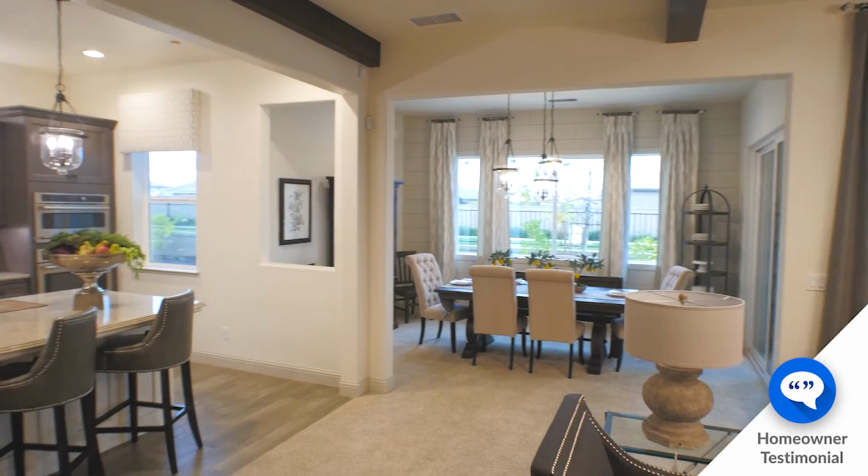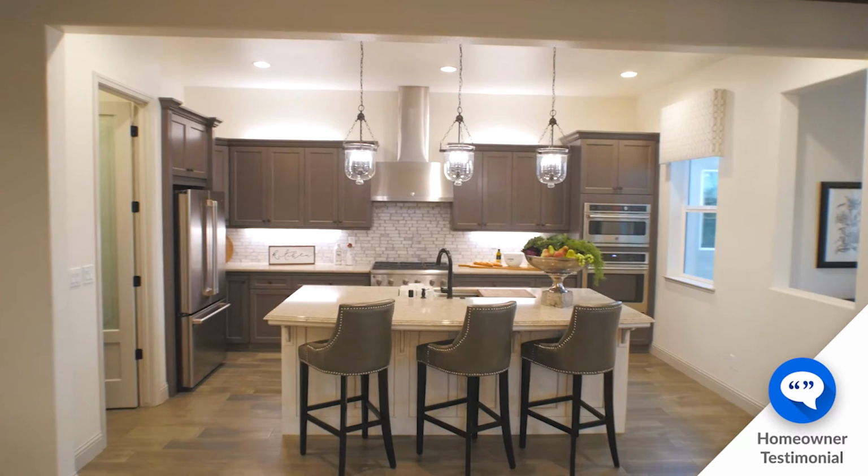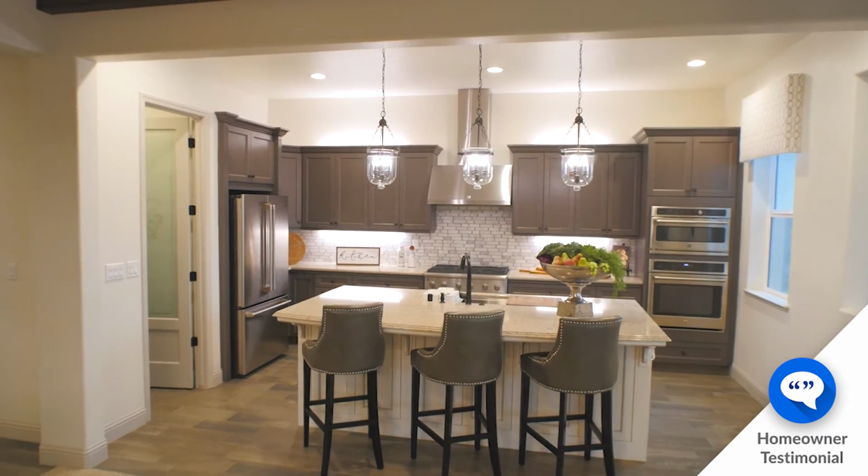I really like the open floor plan in the 320. It expands dining room, living room, kitchen, and we want to entertain. We want everyone to be able to come to our house and feel at home.